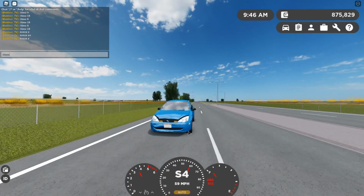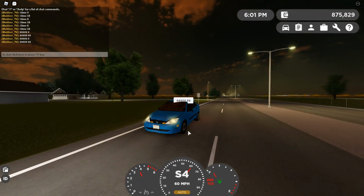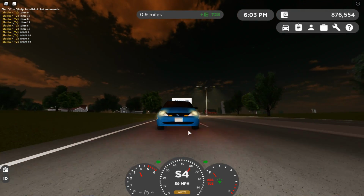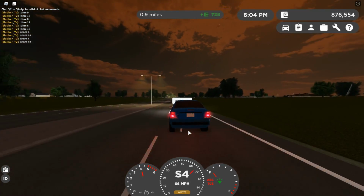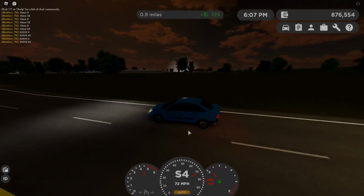Here, let's make it nighttime so we can test out the lights real quick. Got lights. These lights are very worn out, you can tell. Blinkers with lights. And yeah, let's move on to our final vehicle.